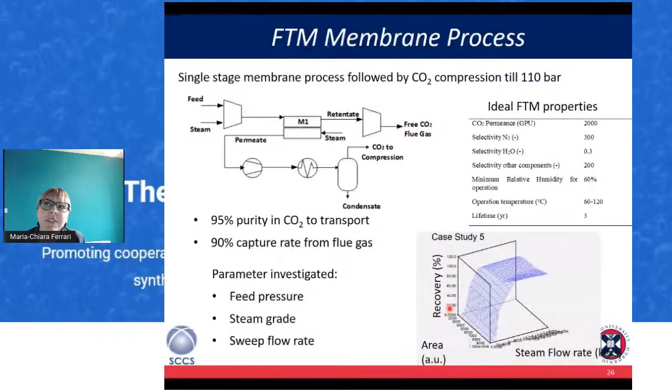So we are now looking at a facilitated transport membrane, way more selective than what we had before. If you remember, we had a selectivity of 20 before. Now we are working with a selectivity of 300. And that means that instead of having two stages, I can live with just one. The idea is that this will help my capital costs of the process, and also will reduce the complexity of my process.